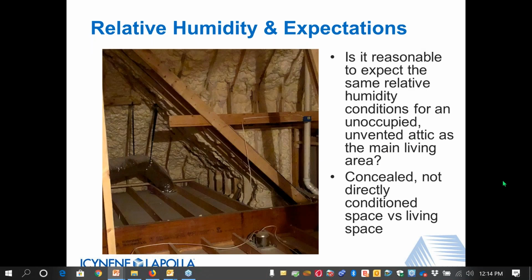So I think a lot of it also has to do with expectations. And so I asked, is it reasonable to expect the same relative humidity conditions for an unoccupied, unvented attic as the main living area? I really don't think so. People do not live in this pictured area. It's concealed, it's not directly conditioned, so it's different than living space. So to expect 60% RH in this space, I think, is unrealistic.